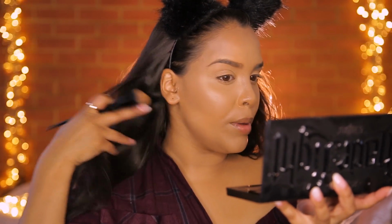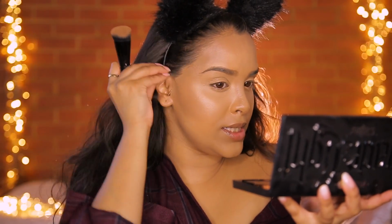I'm not the best at cream contouring. I don't know why, I just can't cream contour to save my life. But it does the job. I like it and it's easy to use.